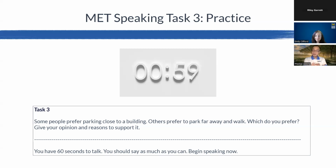And in addition, given this specific task, what if your opinion is, I'd rather choose neither of these because both assume that I would be driving a car, which is bad for my health and the environment? I would much prefer to not have to park anywhere at all because I would have taken the train or the bus. So the options are just there.